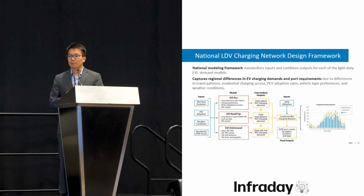The national modeling framework standardizes inputs and combines the outputs for each of the light-duty EVI demand models. It captures regional differences in EV charging demands and power requirements due to differences in travel patterns, residential charging access, PEV adoption rates, vehicle type preferences, and weather conditions. For this study, we used three EVI-X models: EVI-Pro for typical daily travel, EVI-RoadTrip for long-distance travel, and EVI-OnDemand for ride-hailing EVs.